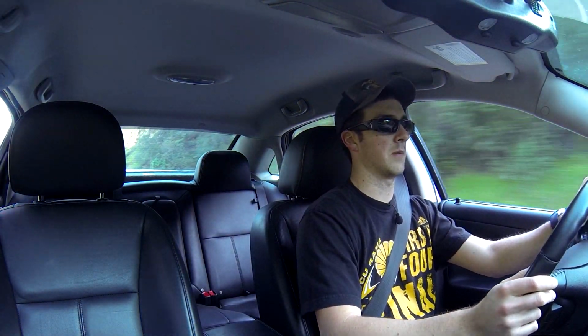Alright, so we got a right-hand turn coming up here, hairpin. See how the brakes are? Oh, they kind of suck. That's great. Alright, moving around the turn.